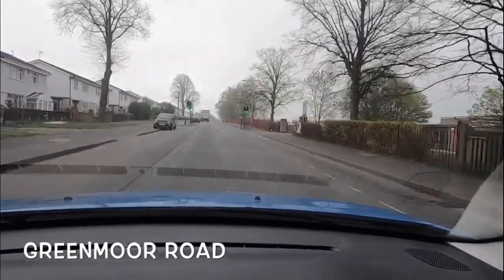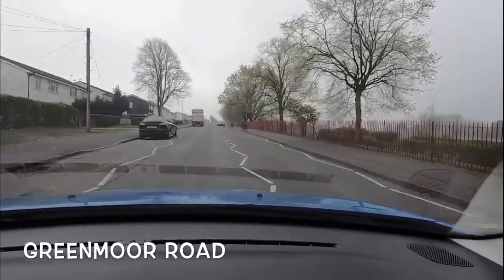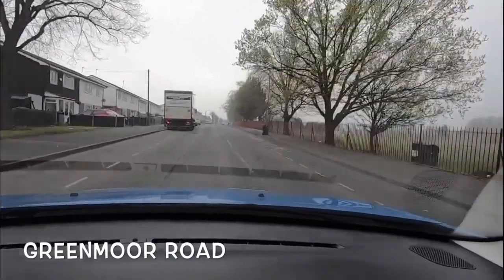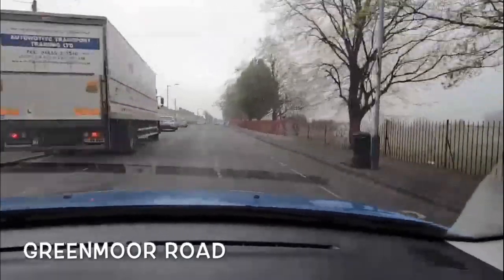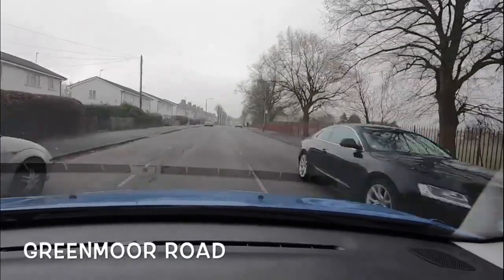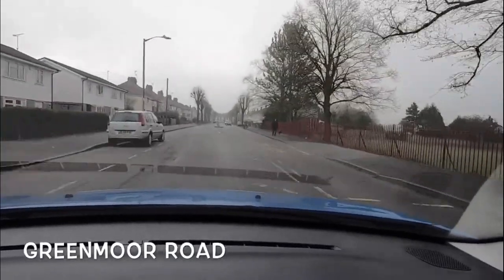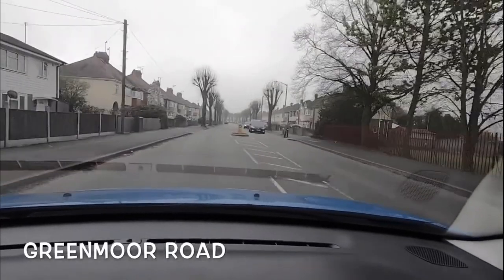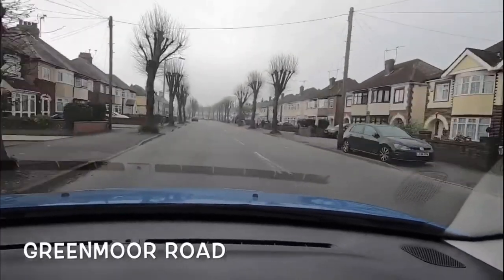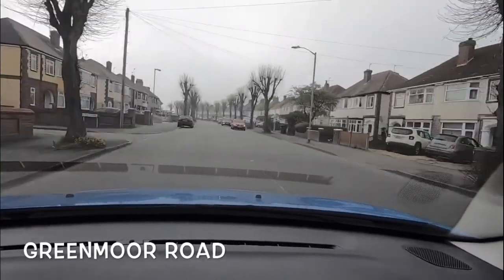Also along this road, they may ask you just to pull in and park on the left, and then get you to pull away again, just like this truck in front of us, who's also on a driving lesson by the look of things. They're just wanting to see if you're going to check, you do your 6-point check and check your blind spot before you move off. Also, it's on a bit of a hill, so they don't want you to roll back either. But anyway, we're just going to carry along Greenmoor Road here until we get right to the end of it.